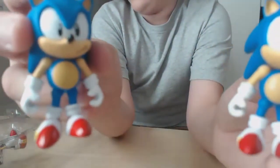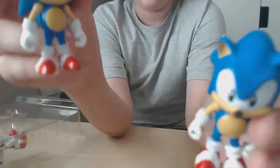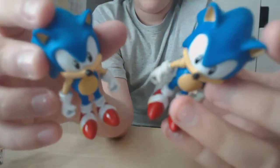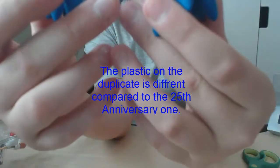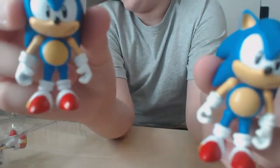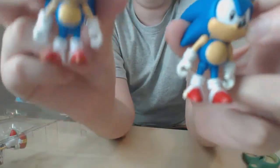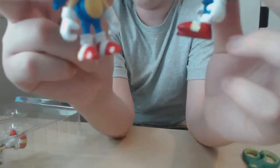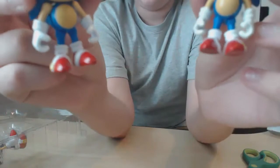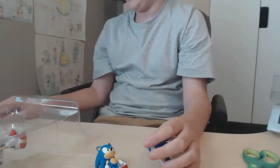So, this is my original one from the 25th anniversary line, and the only difference is the shoes. This one is not shiny. The original one I have is shiny. So, yeah, that's kind of different about it. I don't know which one I like better. I kind of like the non-shiny shoe one better, because it doesn't look as shiny as the modern figure. In case you aren't following what I'm saying, the modern one doesn't have shiny shoes, so this one doesn't either. So that's kind of a good thing that they decided to make this one not as shiny. So yeah, that's basically it for classic Sonic.